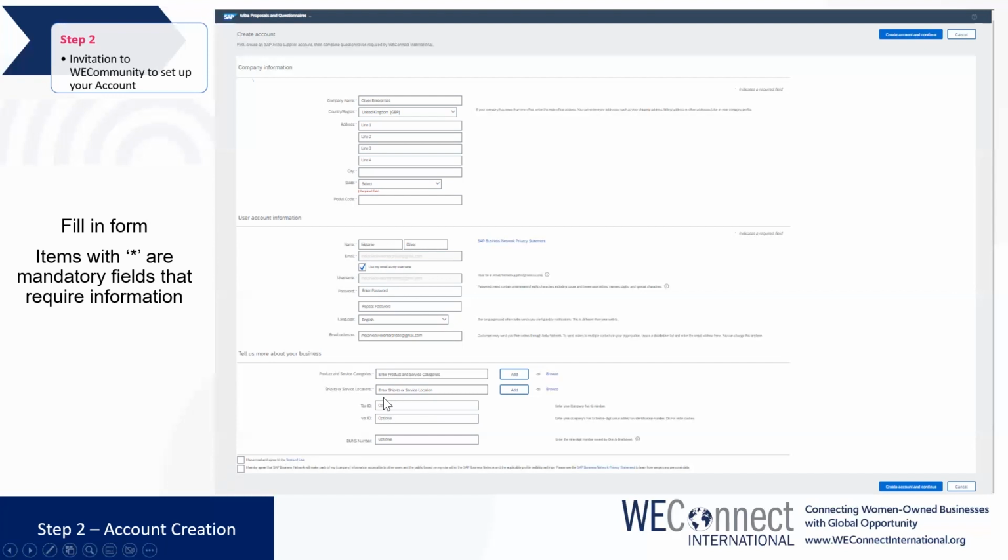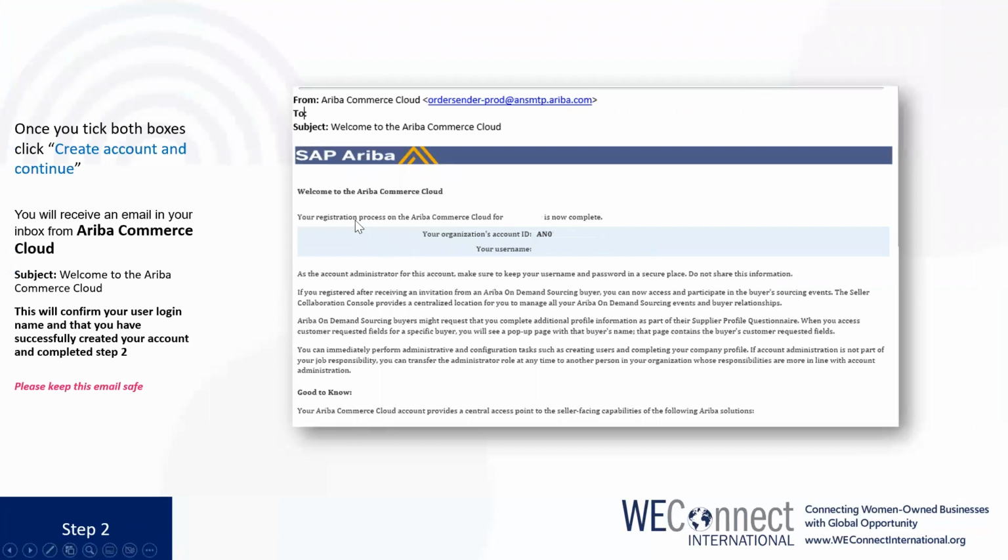Simply let us know where you ship your products and services to or where you do business. Tax ID, VAT ID, the Dun & Bradstreet number. These are optional. You can skip these 3 for now. Simply select and tick these 2 boxes and click that Create Account and Continue to proceed with the next steps. Once you click the Create Account and Continue, you will receive in your inbox an email from Ariba Commerce Cloud. We recommend please do keep this email safe because it contains important information, your unique AN number, and it also confirms your user login name.